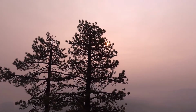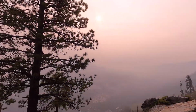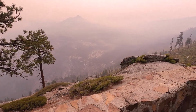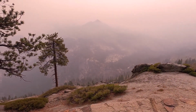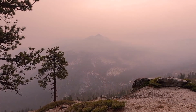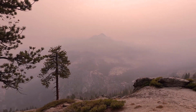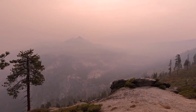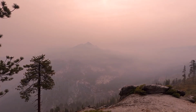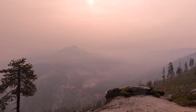Sun trying to push through the smoke. I'm not sure if it's a pattern or if it's actually a trail down there, but I think it is a trail. A little zigzag. They call this the Clark Range. We can't see very much of it though. I think that pointy mountain might be what they're calling Mount Starr King. Not sure. There's a series of mountains out there in the smoke.